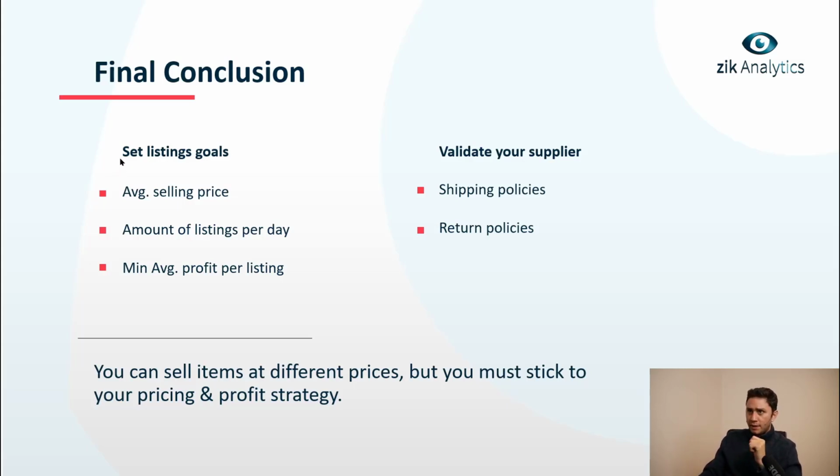So the final conclusion is, after you understand the principles, the numbers, and everything, you need to set yourself listing goals, and you need to validate your supplier. So listing goals we discussed. It's an average selling price you need to stick to, the amount of listings per day, and the average profit per listing. I just gave you the example here. You can follow what I gave you, or you can do your own thing.